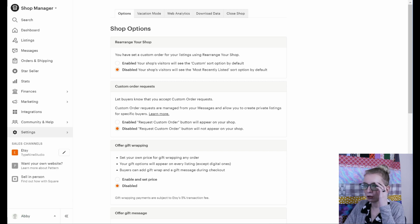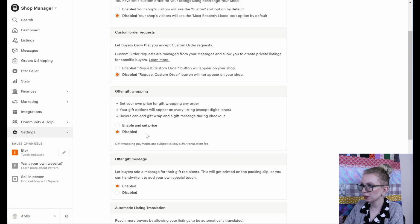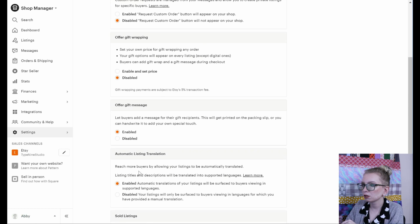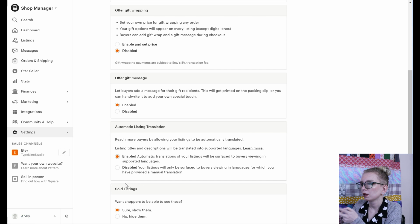And then you can choose whether or not you want people to be able to request a custom order. This will not stop people from messaging you and asking for a custom order, but you can choose to add this kind of button to your page. You can also offer gift wrapping and set the price for gift wrapping. You can enable gift messages. You can also enable translation of your listings. And there is a way on here to, if you are bilingual or have somebody that can actually translate your listings, then there's a place to do that as well.